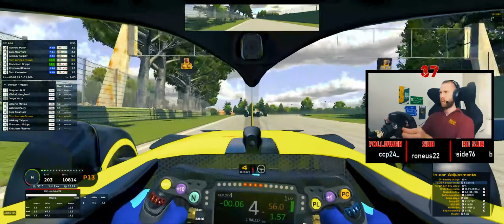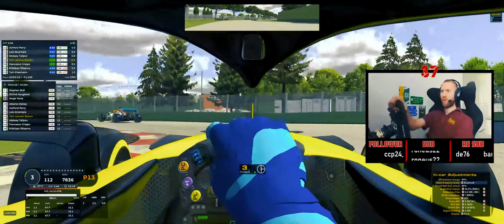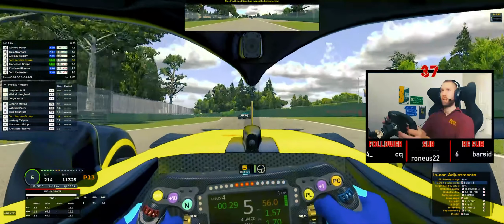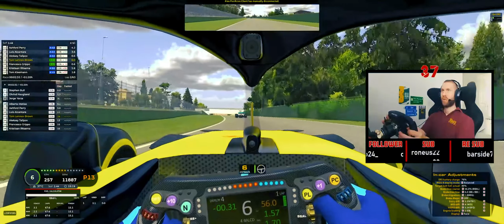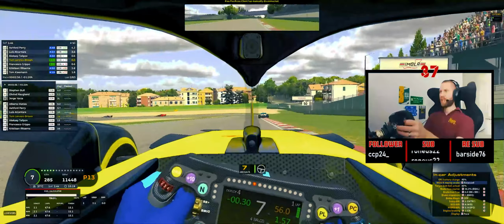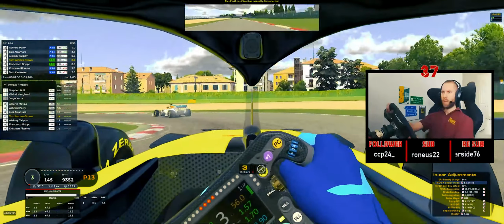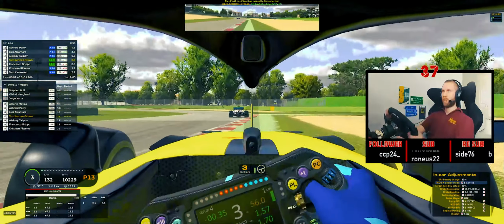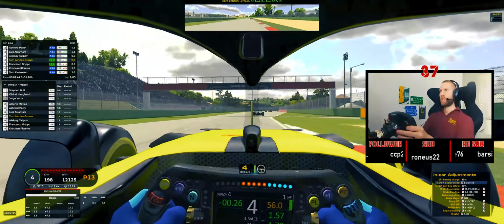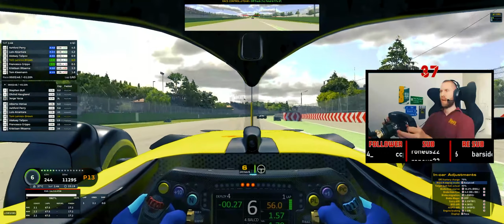The force feedback obviously in iRacing is far superior to the Codemasters F1 games. You can feel bumps, you can feel when the tyres are losing grip. You can just feel the road. It's a really hard thing to try and describe as we go a little bit off track there, but we managed to keep it facing in the correct way.